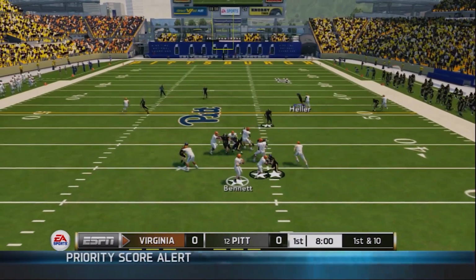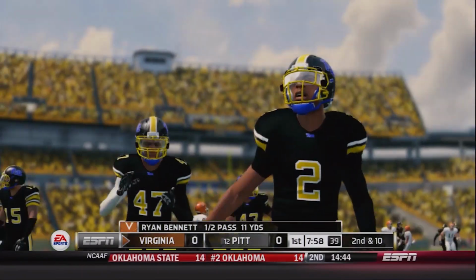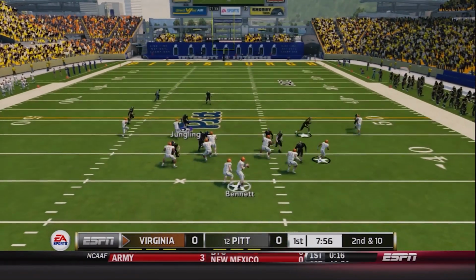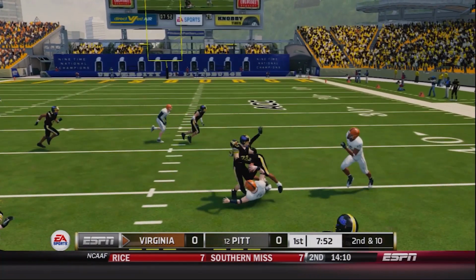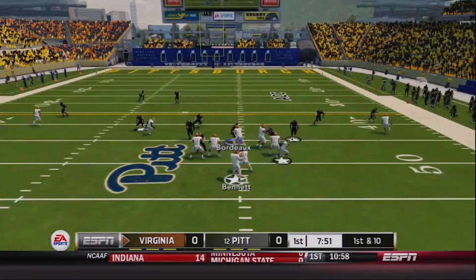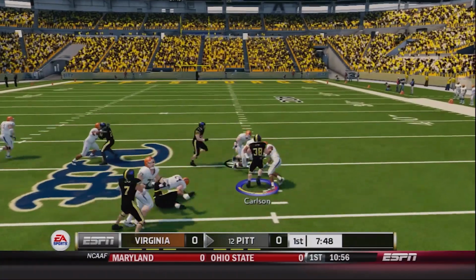Motion from the tight end as Bennett's back to pass. He's going to look deep this time, but it's a little bit of a miscommunication with his receiver there, who would come back for the football, and that one goes sailing out of bounds, incomplete. Second down, the Panthers bringing the pressure yet again. Bennett's going to try and scramble away from it. Does a good job finding a hole up the middle and getting down for about a 13-yard pickup as Virginia moves across midfield, but on their first play following that, it's going to be an interception.